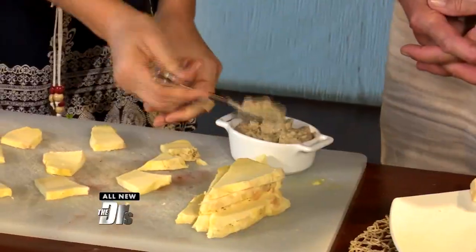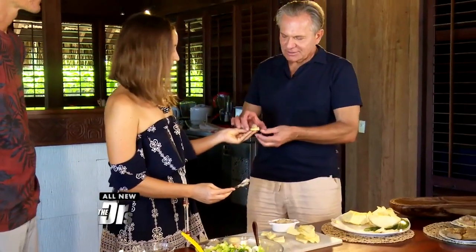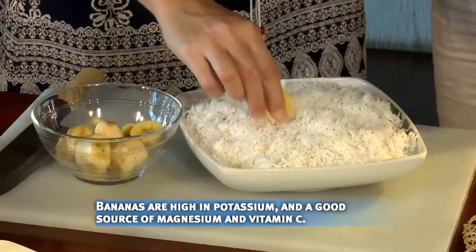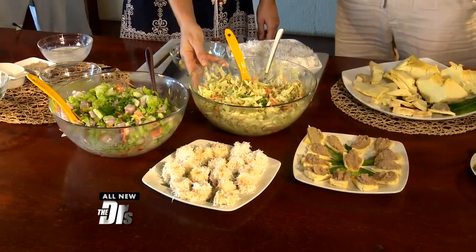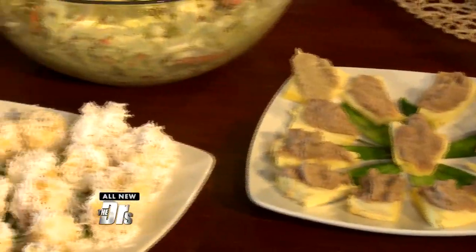That's it. We're just gonna spread the pesto on it. Do you wanna try some? Of course. I like it. I hope you have a dessert for us. I do, actually, and it's a pretty simple one. Take a bite of bananas, put it in the shredded coconut, just coat it well for a sweet and healthy dessert. We have our vegan coleslaw ready, raw fish salad ready, the breadfruit appetizer, and the desserts.